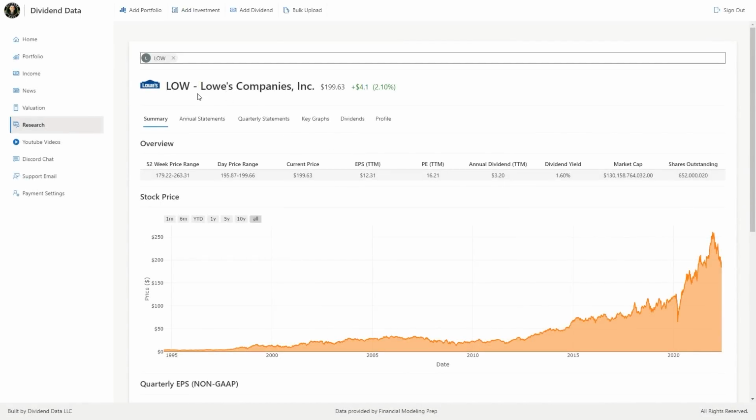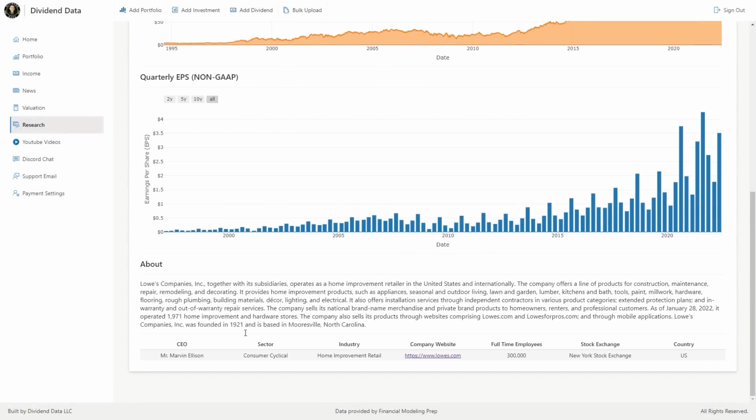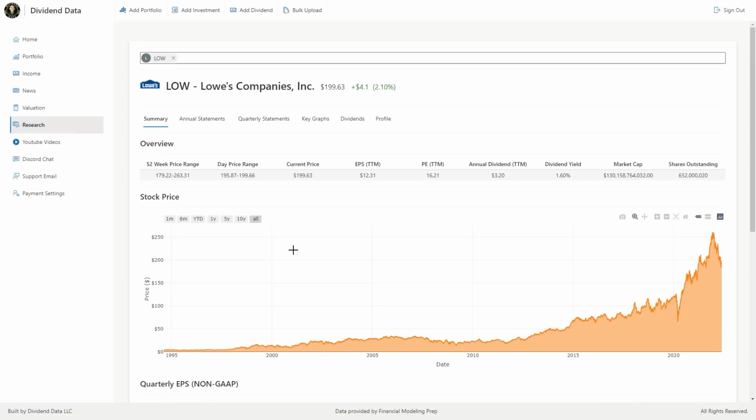Lowe's, ticker symbol LOW, was founded in 1921 and now operates 1,971 home improvement and hardware stores in the United States and Canada. The current stock price is $199.63, which is down over 25% from its 52-week high. This values the company at $130 billion. The PE ratio, based on earnings over the trailing 12 months, is 16.21.